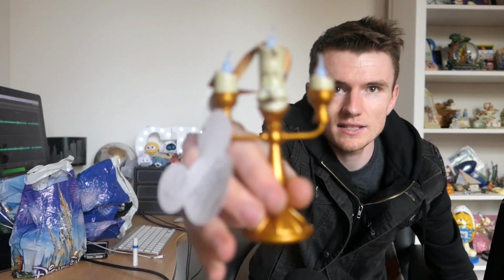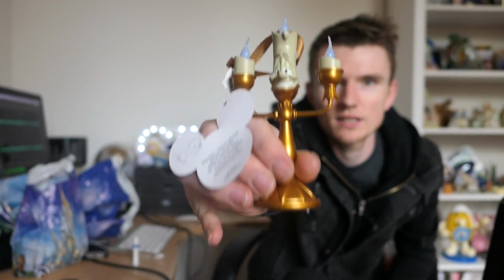So, this is a Lumiere Christmas tree decoration. So, you're probably wondering, Colin, why have you bought a Christmas decoration when it's not Christmas? Well, the reason for that is I really loved the big Lumiere and the big Cogsworth, which are for sale in pretty much all the shops in the Magic Kingdom. They really were obviously pushing Beauty and the Beast because the film recently came out with Emma Watson, the live action film. So they were putting a lot more emphasis on the Beauty and the Beast merchandise. And I really liked the big Lumiere, I really wanted it from the start. I knew about it before I went, but seeing it in the flesh, I was like, oh, it's so good.